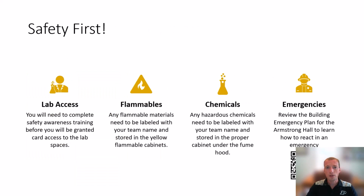So there's a few things you should be aware of when working in the lab with respect to safety. First of all, to get access to the labs, which is available to you 24 hours a day, you need to go through our lab safety awareness training. Once you've completed that training, you'll be granted card swipe access to get in the lab anytime you need. Most of the materials in the lab are unlocked and available to you all the time, but some of the select equipment that's more dangerous is kept under a lock, and that's to make sure that there is a TA or undergrad TA there who can walk you through the work that you're doing and ensure that you're safe before you get started.